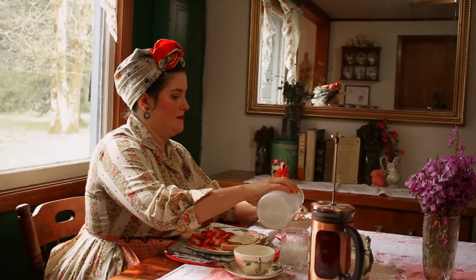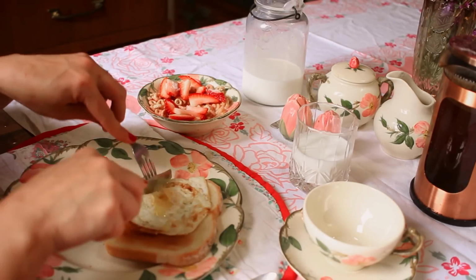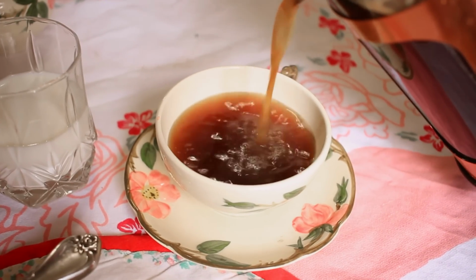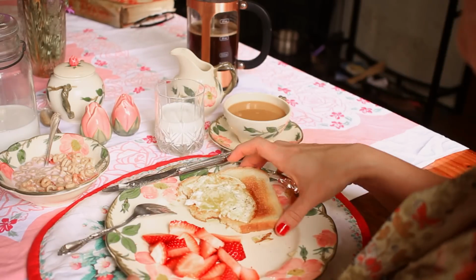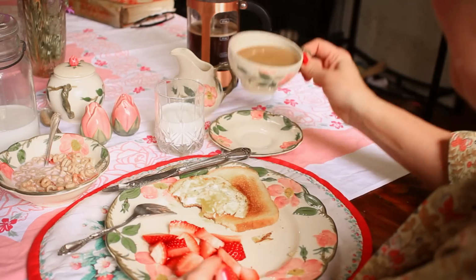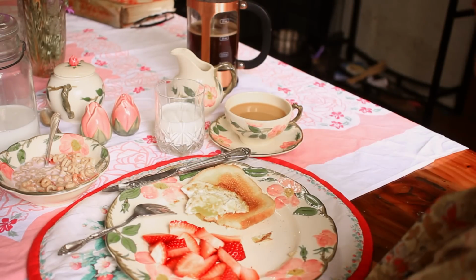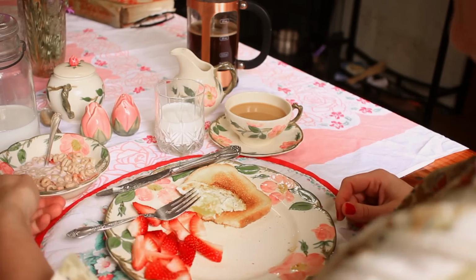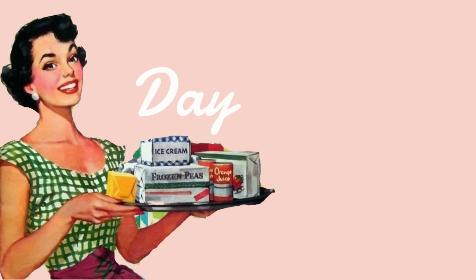I also decided to have a glass of milk on this day. I don't normally drink milk, but I decided to honor the 1950s. There's always a glass of milk. I feel at every meal there's always a glass of milk suggested, so I did that. This was a very nice breakfast and it felt good to just sit and enjoy my food, and I don't really cook myself or make myself breakfast like this very often. So it was really, really nice.